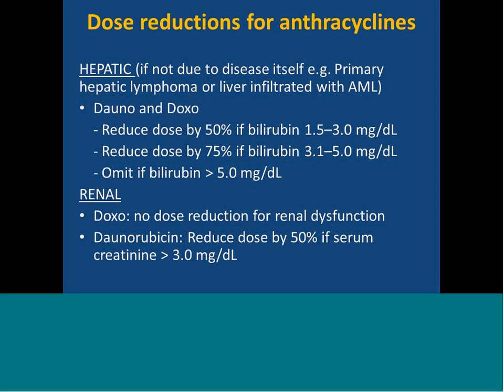I've done this with primary hepatic lymphoma when I used to do all heme malignancies. Give them full dose chemotherapy, and their disease will just melt away, and then their bili will come down. That's the only caveat, that if you have primary hepatic lymphoma, or you have CLL that's infiltrated the liver, or AML that's in the liver, you would give them full dose.